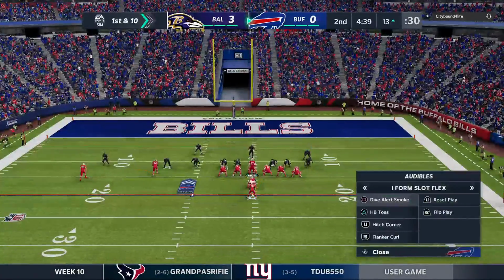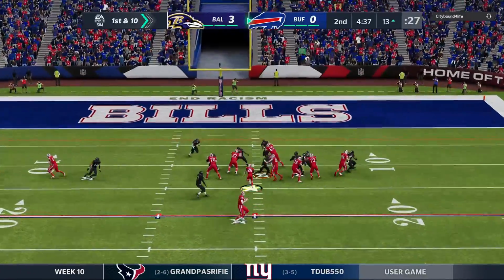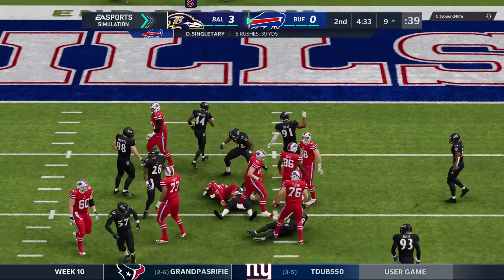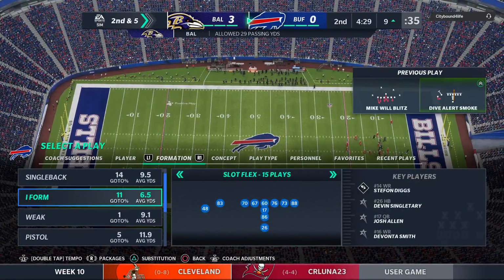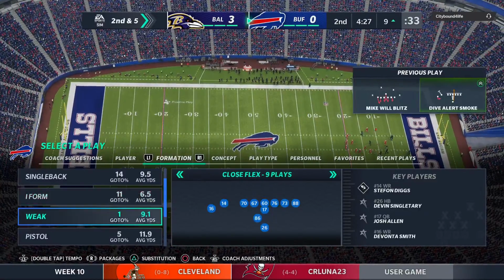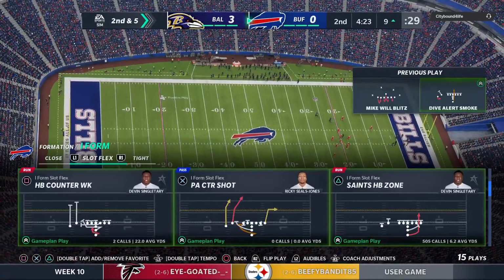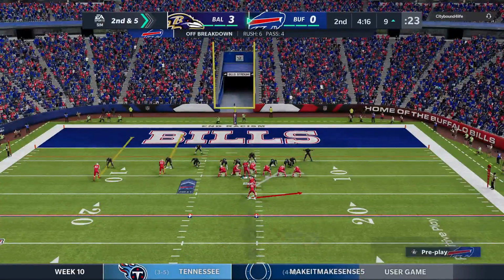From the 13 now, they work on 1st and 10. On 1st down, Singletary. And now they're inside the 10 as he's brought down at the 9. Give him 5 on the carry there, and it'll be 2nd down. Decided to hand it off that time on the run-pass option. Appeared to be an easy decision. Just gave it inside. Nice, steady gain. The 1st down run got 5. Here's 2nd and 5.